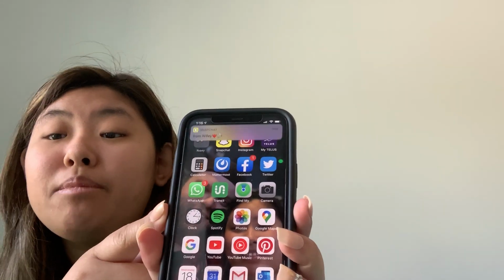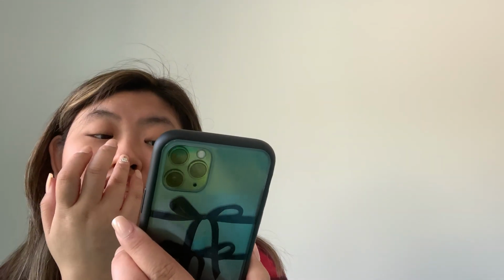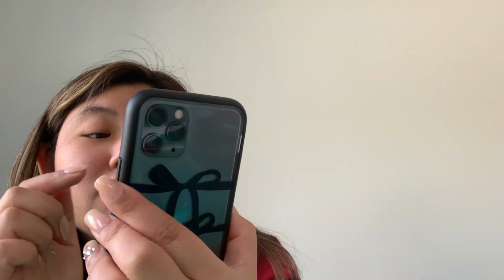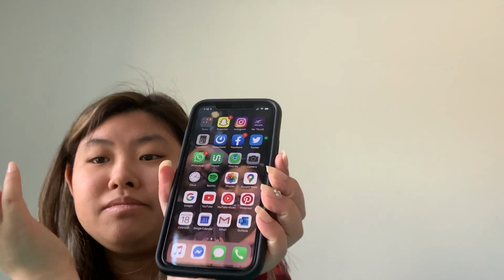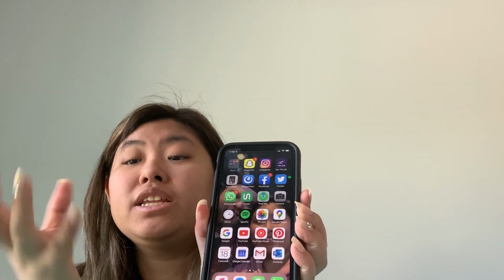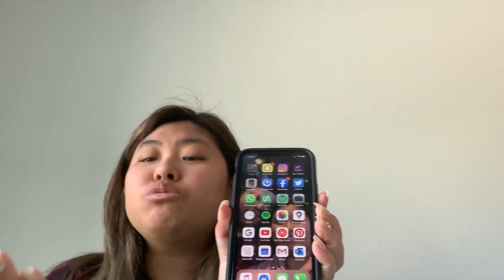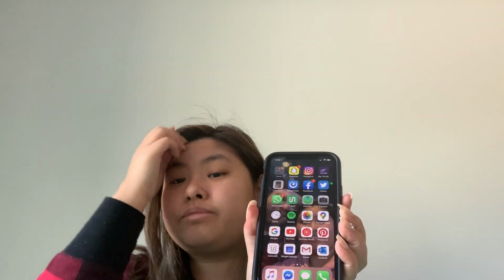Next, I have WhatsApp. I'm not going to actually open that. That's just so I can keep in contact with my family back in Singapore and other people that I contact. Next, I have the Transit app for just my buses. I'm not going to open that because it's just going to show my location and all the buses that I can take. It shows me the schedule and what times I can take them.